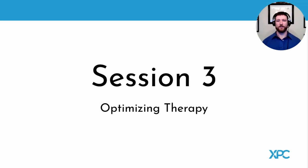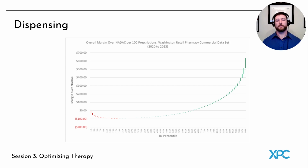This session covers the pharmacist's traditional dispensing role, the appointment-based model, medication therapy management, or MTM, and pharmacogenomic testing. Dispensing medications is still the primary income source for individual pharmacies. However, for prescriptions covered by insurance, which is the majority of prescriptions at a pharmacy, the majority of prescriptions are filled at a loss. The pharmacies lose money on the majority of their prescriptions.